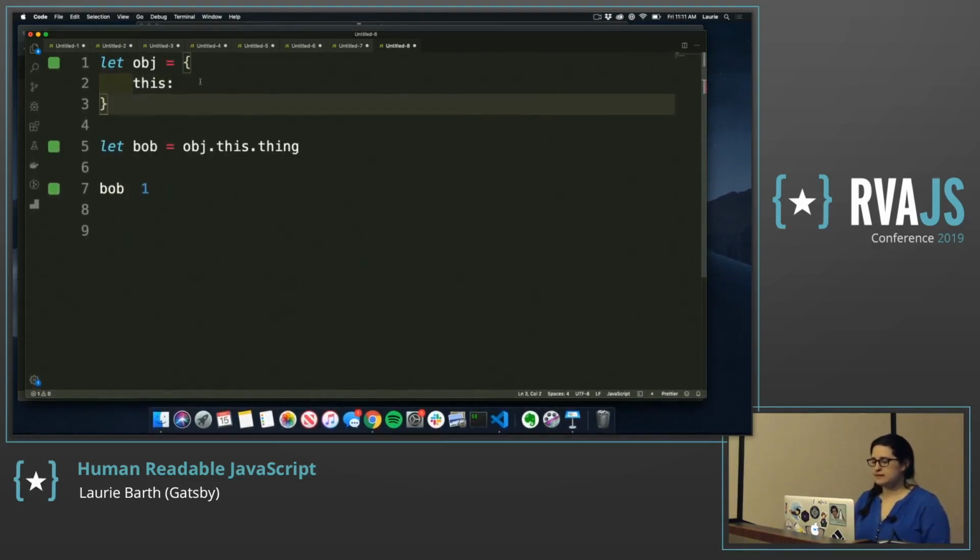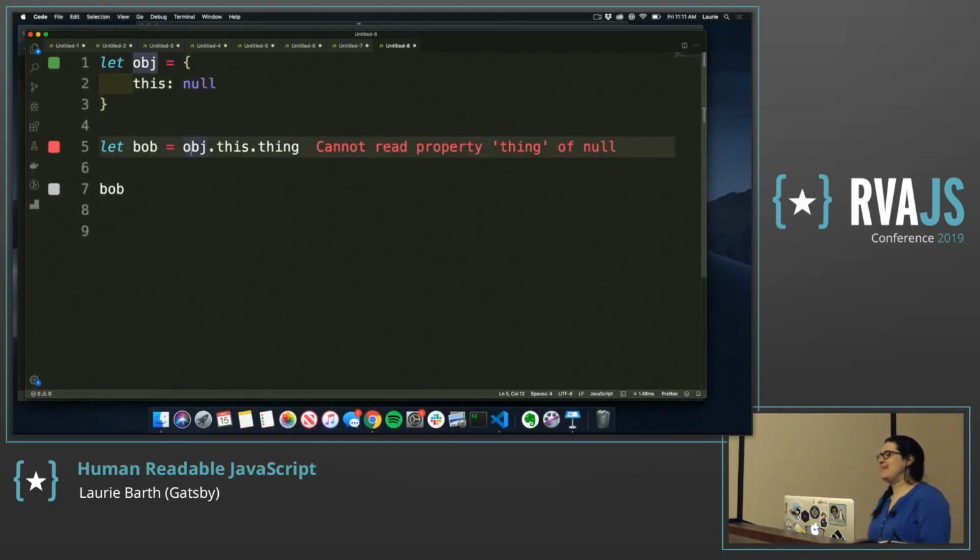What if this doesn't exist? Error, error, error. That's not a bad thing. We probably should defensively program, right? That's a good thing. But people always say this when they control their own data. And I don't know about you, but I don't always control my own data. And I have a particular use case that I remember.